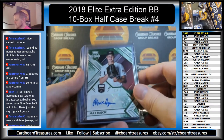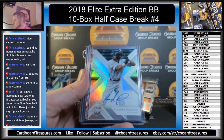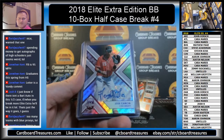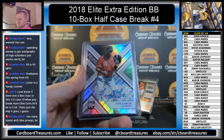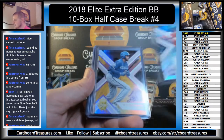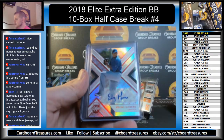Max Radzic, 1 of 10, goes to USA. Gonsolin, Dodgers. Palacios, Indians. I don't know what that was. Jose Garcia to 100, Cincinnati. Alexander to 100, Arizona. Tristan Pompey, 2 of 10, Miami.